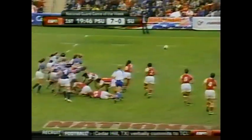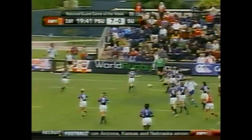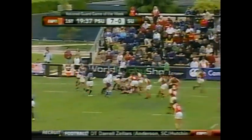She takes the ball down. Nice play by Jen to hang on to that ball. Pass behind her. Little chip ahead by Watkins, the fullback. Covered by the wing on the far side. That's Oceani.